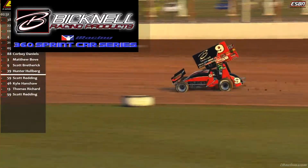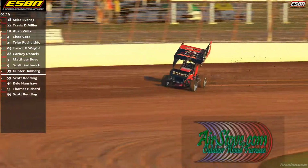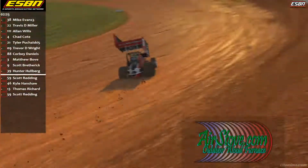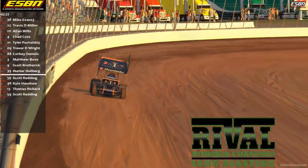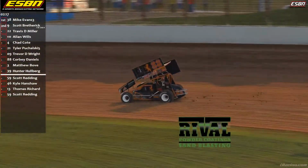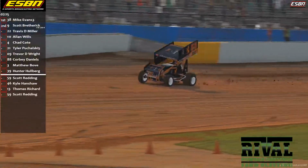Just across the highway from the Charlotte Motor Speedway. It actually shares the pit area with the drag strip, as cars are already starting to bang off some times for the qualifying session. Yep, already got a couple cars.